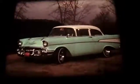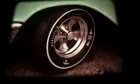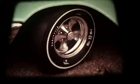They're dolling up '57 Chevys with tachs, chrome wheels, high-performance tires, and take a look under that hood. Over $200 worth of chrome accessories that don't even show.